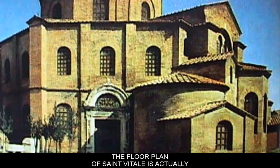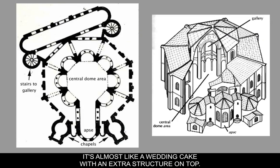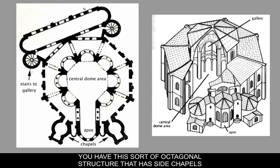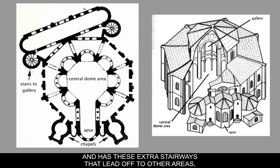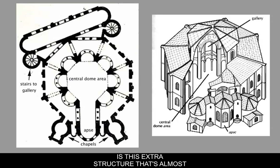The floor plan of San Vitale is actually a central church plan, but it's not a fancy central church plan like we saw at Hagia Sophia. What I'm suggesting is it's almost like a wedding cake with an extra structure on top. You have this sort of octagonal structure that has side chapels and has these extra stairways that lead off to other areas. But then in the center, the central domed area, which is not really a true dome, for instance, like the Pantheon, is this extra structure that's almost like a structure that's supported by its own set of piers and its own set of columns on the rim of it.